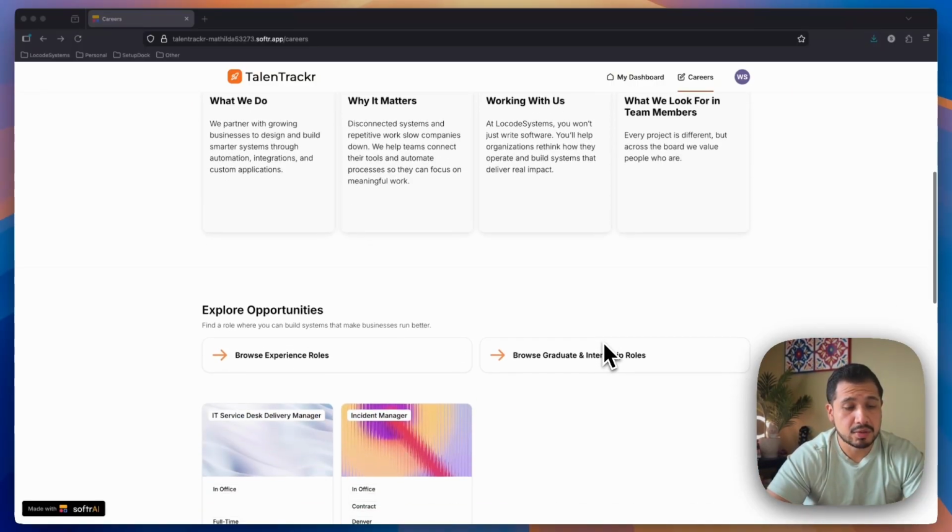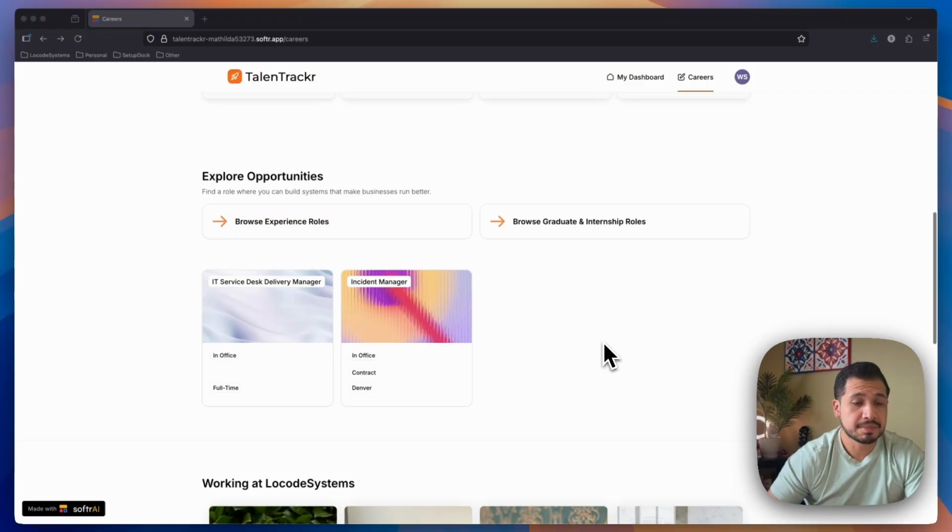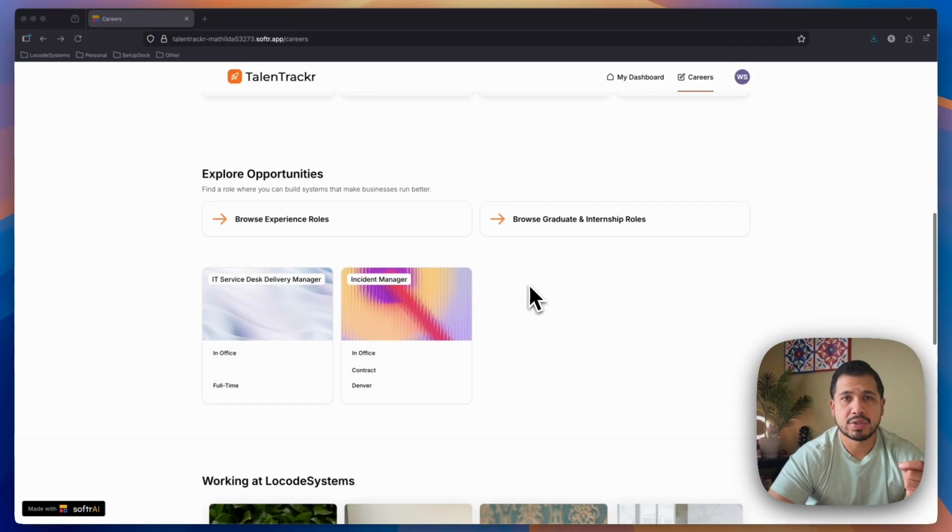If we move down into the exploring opportunities section, this is where the candidates begin exploring open roles. Here we have two entry points. One is browsing experienced roles, and these are for people who already have a bachelor's degree or postgrad and above. And we also have another section for browsing graduate and internship roles, because sometimes it's good to separate these two. By separating these two, it helps candidates quickly navigate opportunities based on their level of experience.